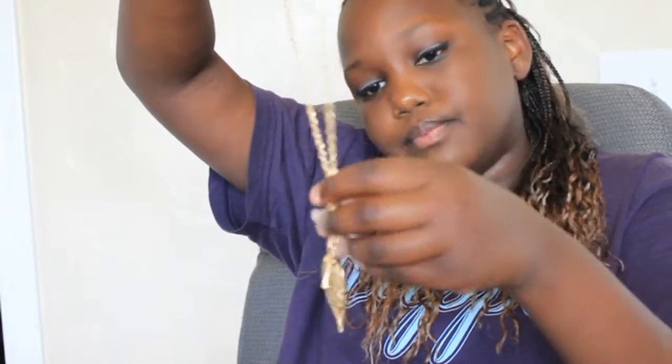From Charlotte Russe, I got this necklace. And I thought it was super cute. I don't know about you guys, but I'm wearing it for the first day. And it just looks like this. It's like a feather and, if you can see that, it just has a flower, some jewels, and it's super cute.